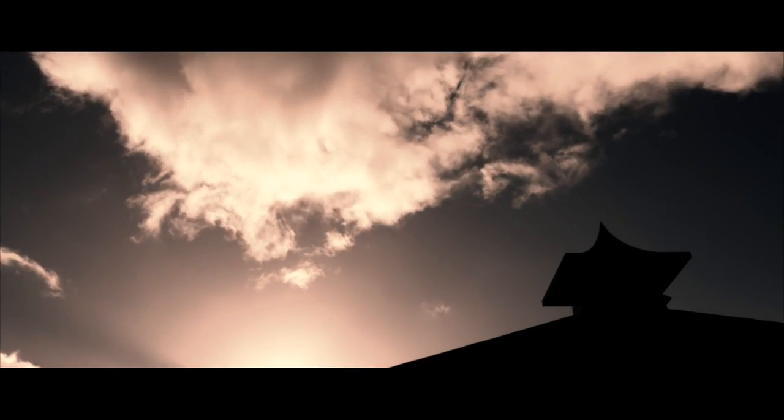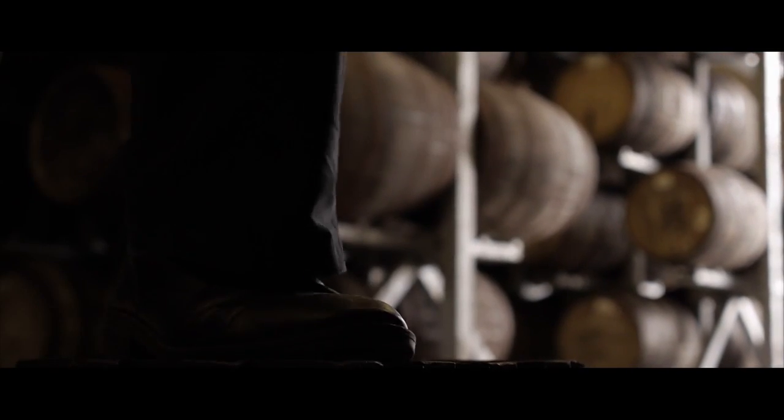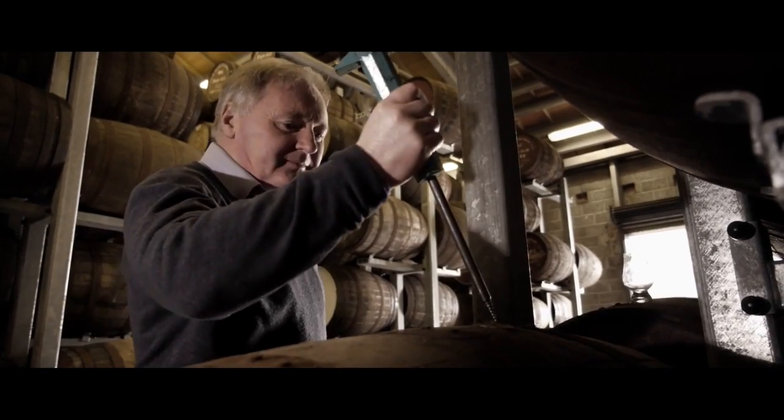A little is lost through evaporation. The angels' share. There are some very happy angels at Lochranza. The whisky's sitting there, and every cask is different, so it's up to you to get the right recipe of cask together to produce the best Arran single malt.